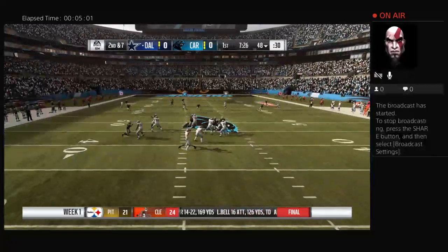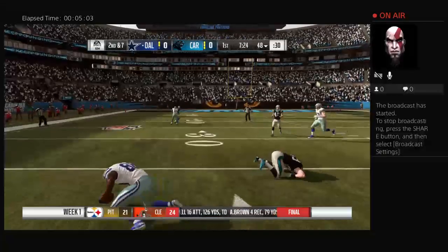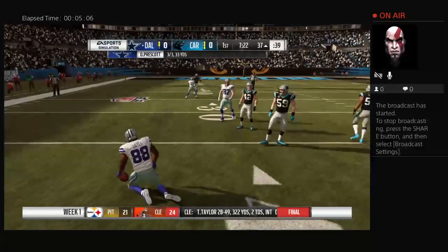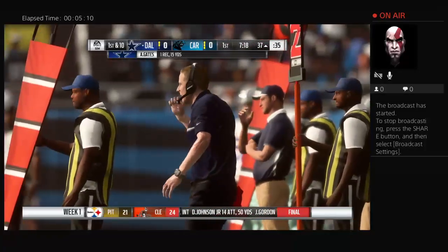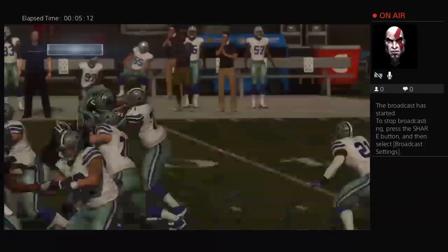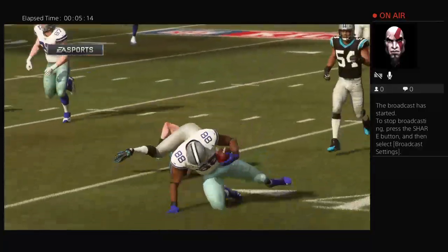Prescott now on second down. And it's complete to Antonio Gates. And he is tackled inside the 40, not quite to the 35. It's his first catch, and it'll be good for 15 and a first down.